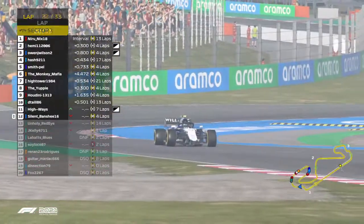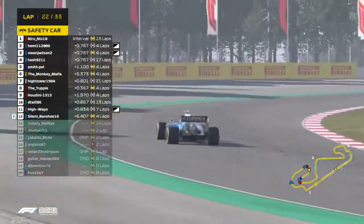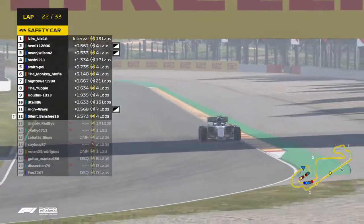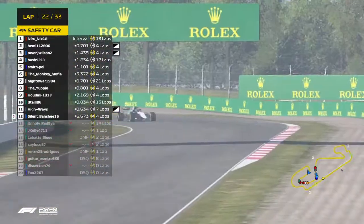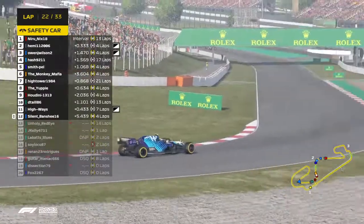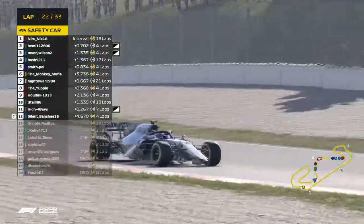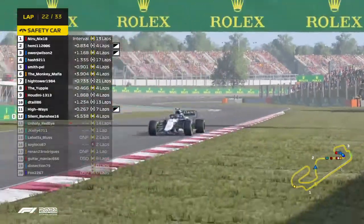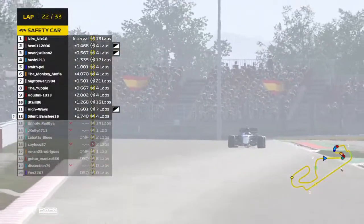Oh, it looks like we've got a spun Williams, missing the entire front of his wing there. And we've got a safety car. That brought out a safety car. Must have been a little too much debris on track, having to get the Marshal team out there. Silent Banshee will have a hard time getting the Williams back around to the pits. But at least he won't lose too much time, as he'll be allowed to bump up into the back of the grid once more. So I believe that is the third safety car here of the Spanish Grand Prix. Nothing short of some exciting racing here this evening.